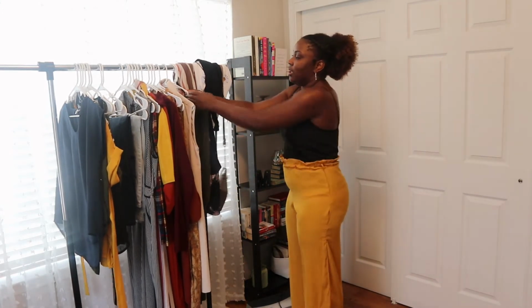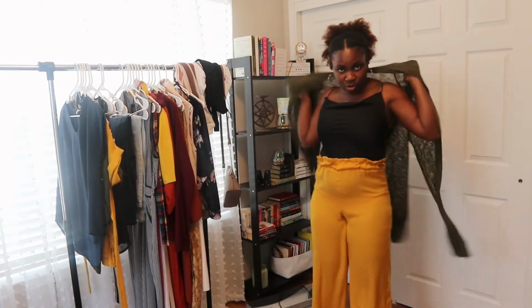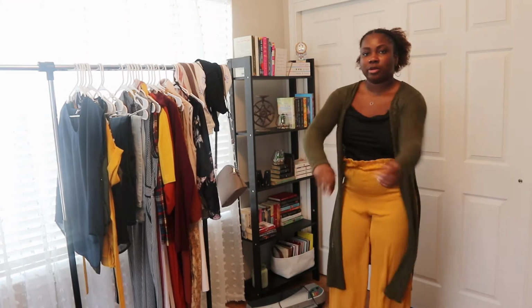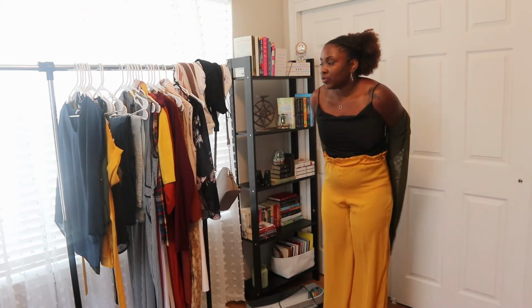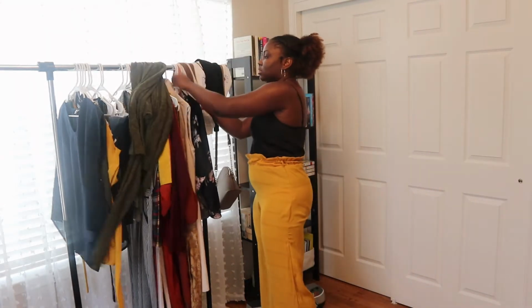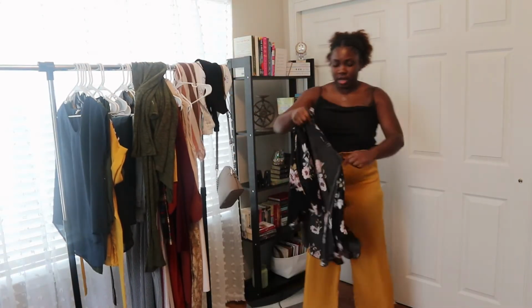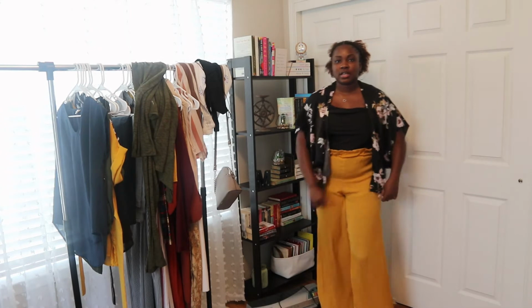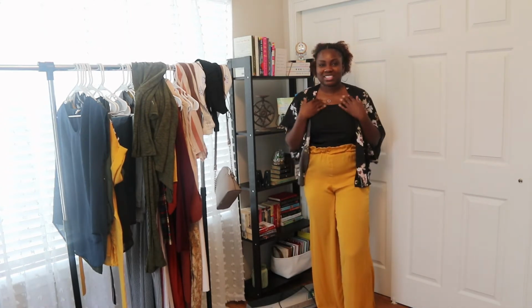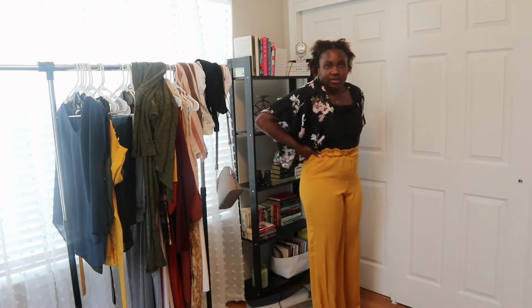Now, if it was cold outside, and you wanted to mix and match your colors, it's fall, you can throw a little shawl on over it. Maybe not this color, but if I did have one, this works out well. Or I also have this top here, and you're able to toss this over to give you a look that shows less skin, if that's what you're into. But yeah, so this is outfit number two, and you can check it out.